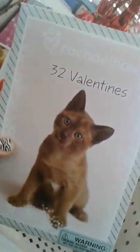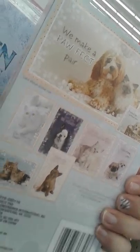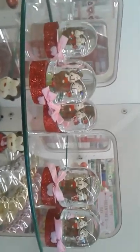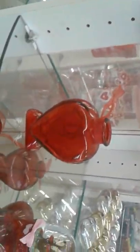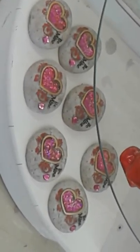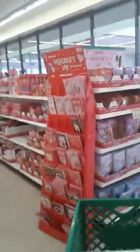These are cute. Look at how cute. Okay. Oh, we didn't get these. They're pretty. That's pretty simple. And then let's go down here. This is Be Mine. Okay. Now we're gonna come over here.